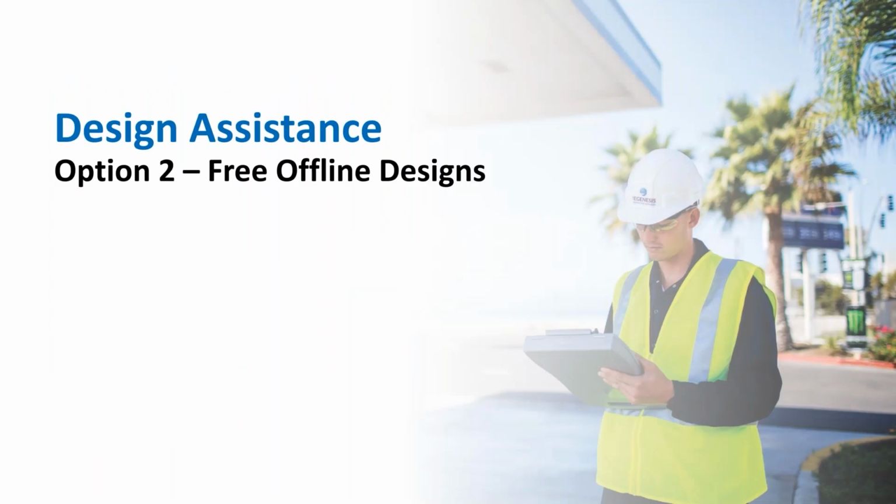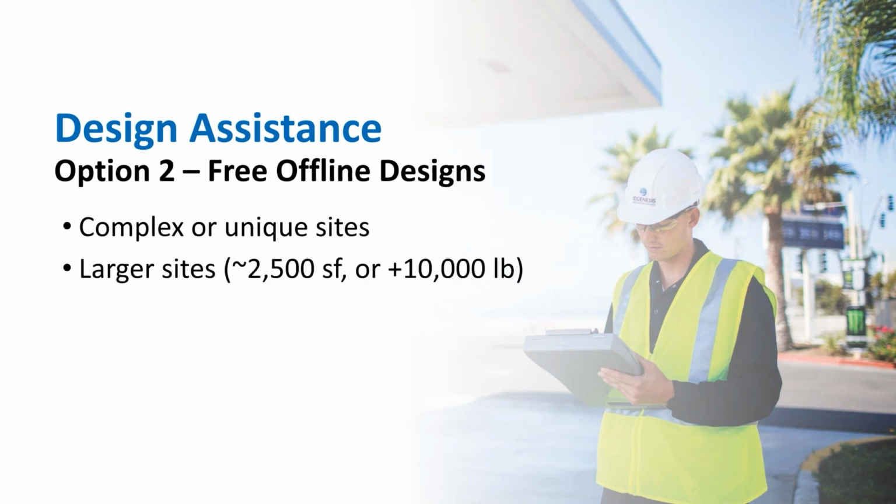I'll come back to that in a little bit, but I want to transition into the other option to get a design, which is really just to have Regenesis do it. That's how many of you are probably familiar with working with us in the past. PetroFix is a bit of a new experience that we've done in the past 4.5 years. But why would people come to us this way? It could be a complex or unique site. There's specific logistic issues, challenging injection, maybe a large site. It can be debated on what a large site is.